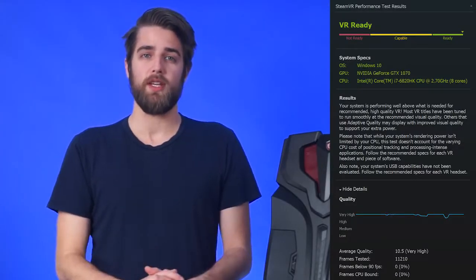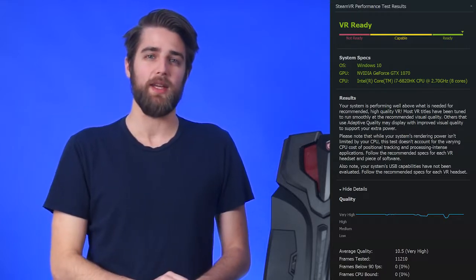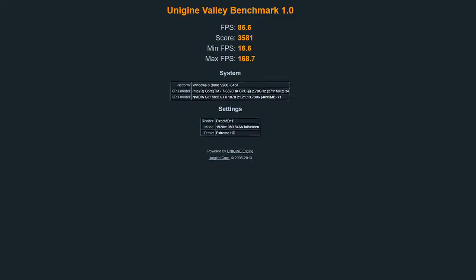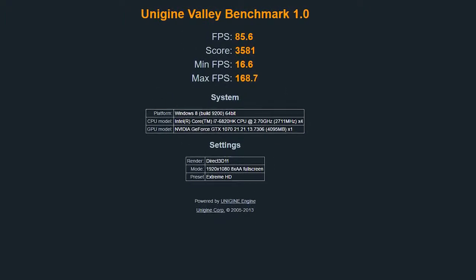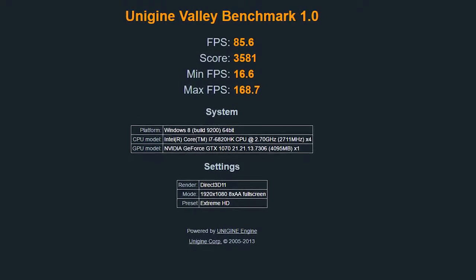Now, in terms of actual performance, as I mentioned, this thing has a Skylake i7 CPU and a GTX 1070, which is much more than adequate for good VR performance. In my initial testing, I did experience some stuttering, but that was quickly resolved by installing the latest NVIDIA driver. The SteamVR performance test showed 0 frames below 90 FPS, with performance at the very high end, and we also got 85.6 FPS in Unigine Valley for average on Extreme HD, which is just below the desktop GTX 1070 we tested, so right on target.